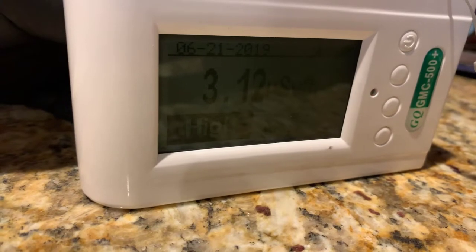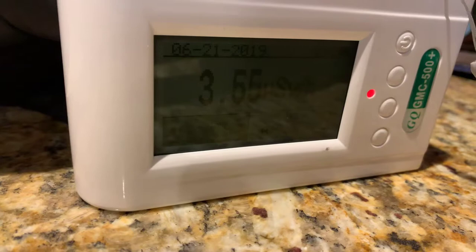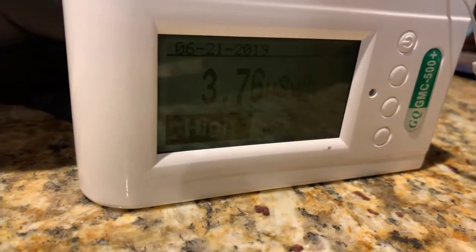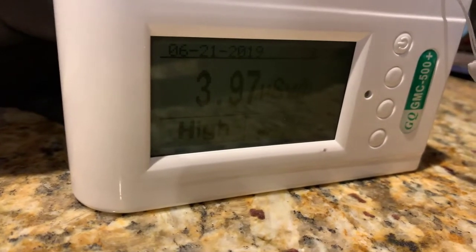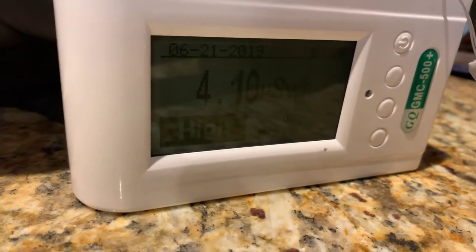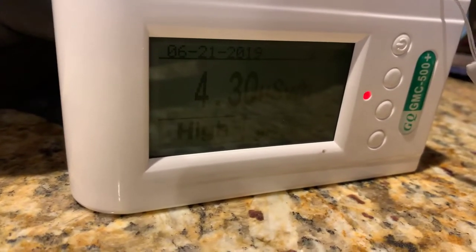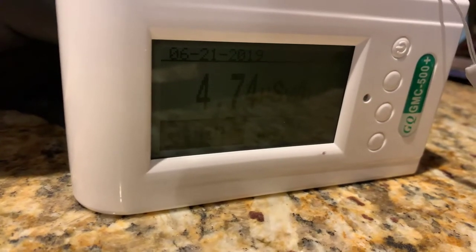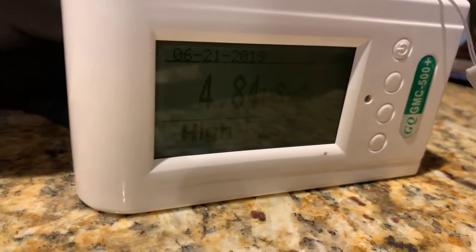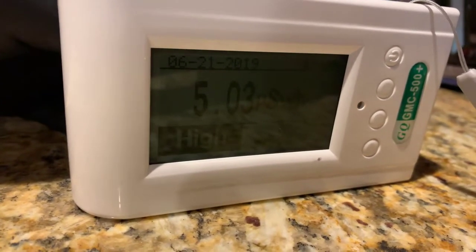Three microsieverts per hour. Still climbing, to about 580, 590, almost 600 counts per minute now, and still climbing. 4 microsieverts per hour, almost up to 5 microsieverts per hour. And it's going to get up to about 800 counts per minute here in a moment.